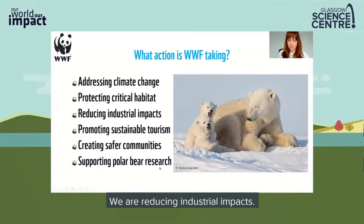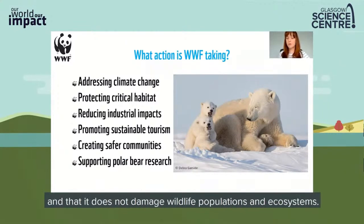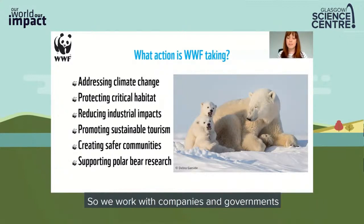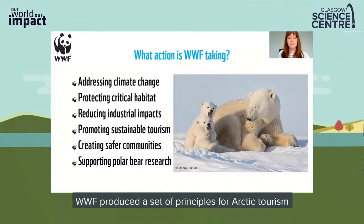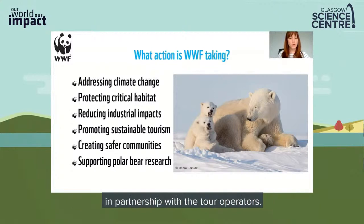We are reducing industrial impacts. WWF's goal is to ensure that whatever development takes place in the Arctic is sustainable and that it does not damage wildlife populations and ecosystems. So we work with companies and governments to promote sustainable activities. We promote sustainable tourism. Tourism is an important source of income for the people that live in the Arctic, but it must be done sustainably. WWF produced a set of principles for Arctic tourism in partnership with the tour operators.